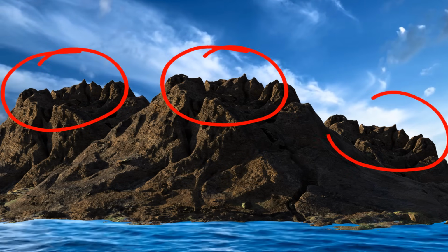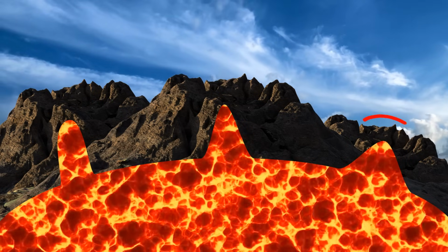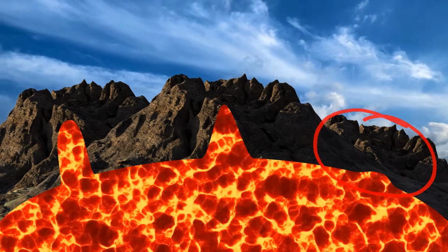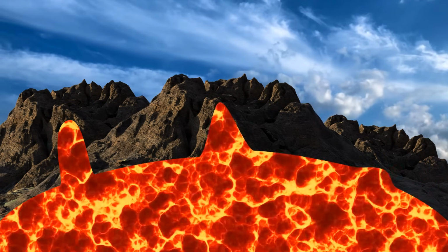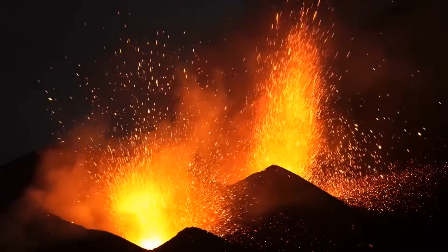Krakatoa had 3 peaks, each serving as an exit door for a massive magma chamber beneath it. During a previous eruption, debris blocked one of these exits, and the pressure built up beneath. When Krakatoa finally blew its top, the blast split the magma chamber wide open.